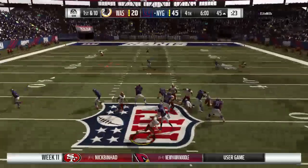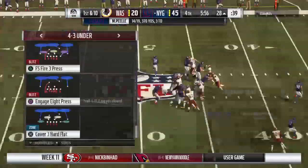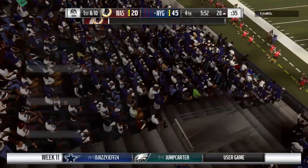They'll look to throw here. And he's going to get this inside the 30. And give him 17 yards that time as that'll move the chains. Still throwing the football here, even with the big lead.